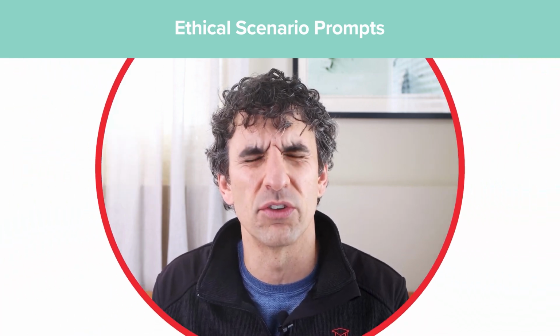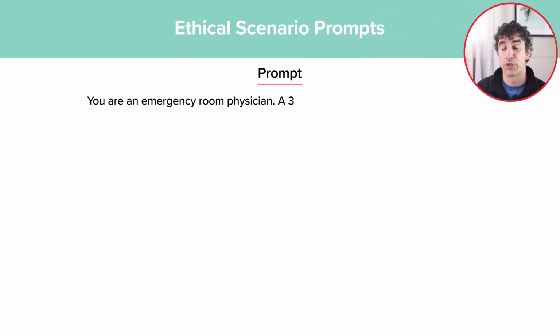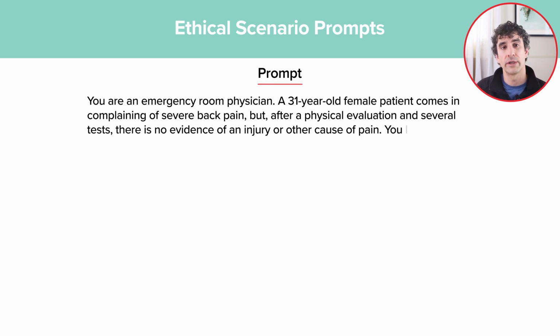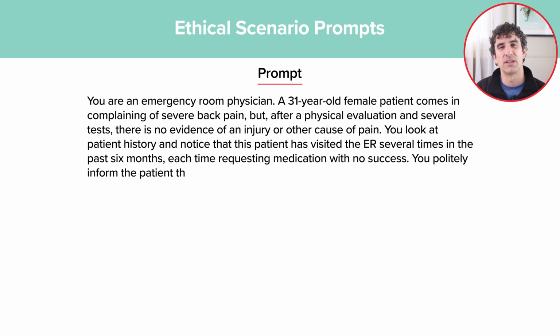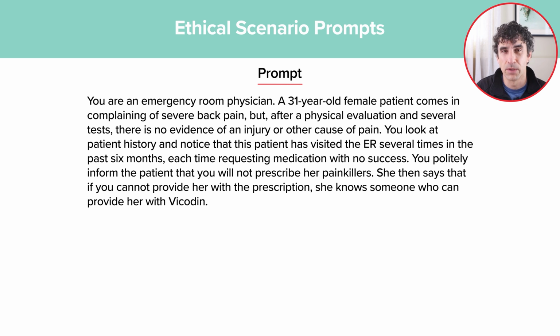Here's an example of an ethical scenario you could encounter during an MMI. You are an emergency room physician. A 31-year-old female patient comes in complaining of severe back pain, but after a physical evaluation and several tests, there's no evidence of an injury or other cause of pain. You look at patient history and notice that this patient has visited the ER several times in the past 6 months, each time requesting medication with no success. You politely inform the patient that you will not prescribe the painkillers. She then says that if you cannot provide her with the prescription, she knows someone who can provide her with Vicodin. Walk into the room and continue the conversation.